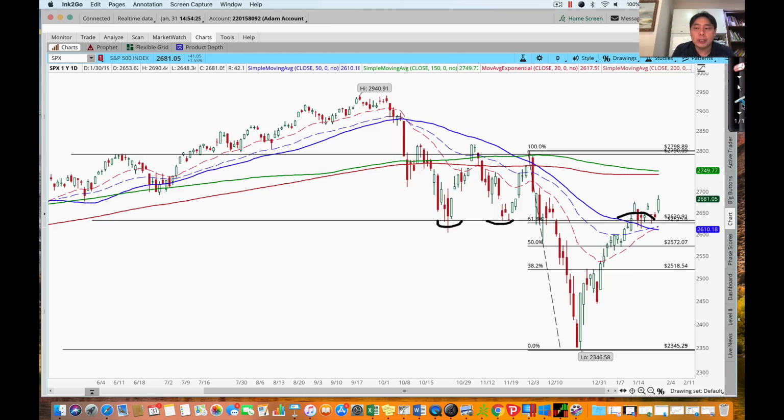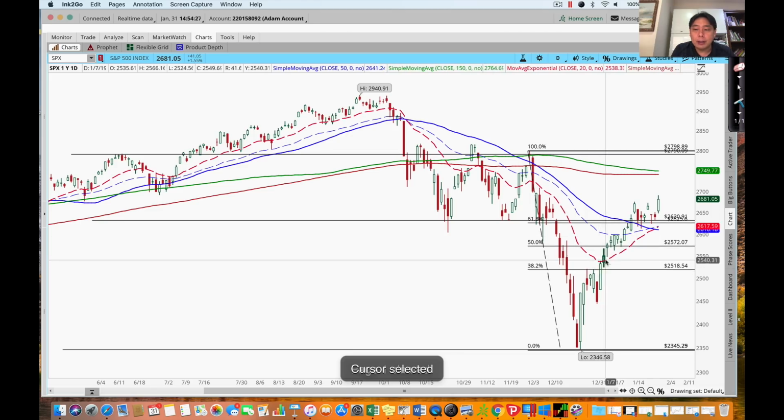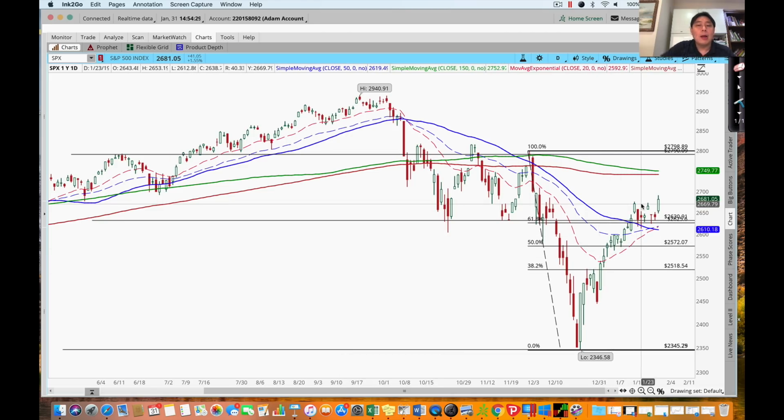So what happened was it did not reverse, right? In fact, the market broke through that resistance. And remember, once you break through resistance, what happens? Resistance now becomes support. That's right. So now this level, 2600, is the new level of support.